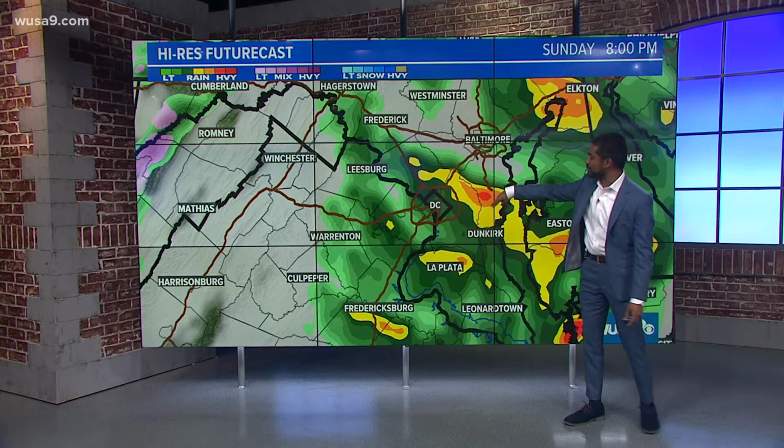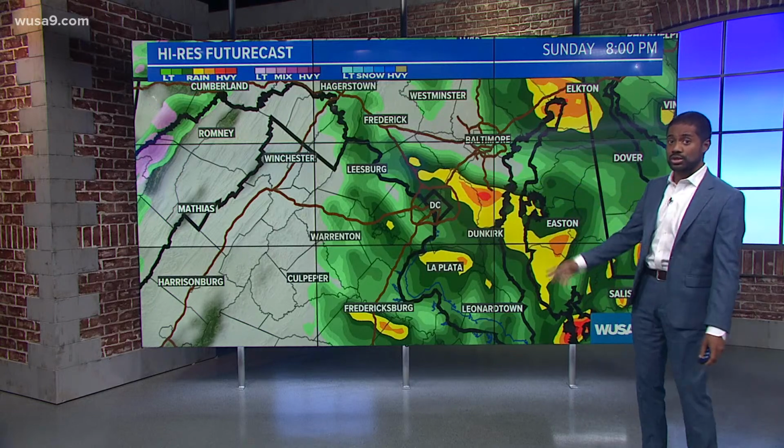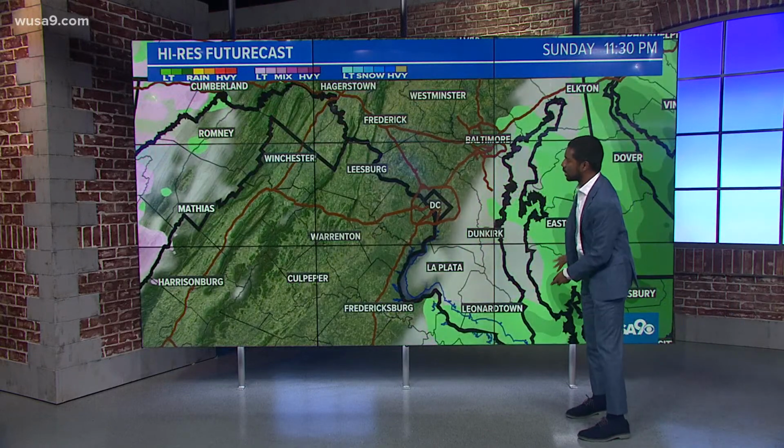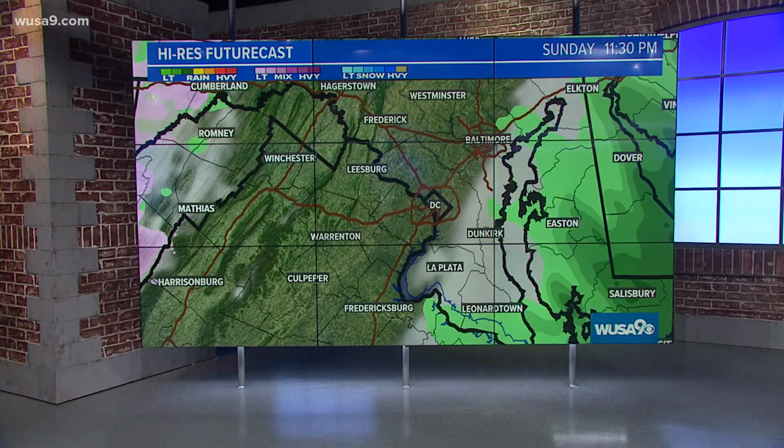You can see a few lingering storms, possibly in Anne Arundel County and Prince George's County, even at 7, 8 o'clock. And then by the time we get to about 8:30, 9 o'clock, things are starting to calm down across the area. And we'll be able to take a breather. It'll be colder. It'll be windy. There's actually a wind advisory in effect right now across the area.